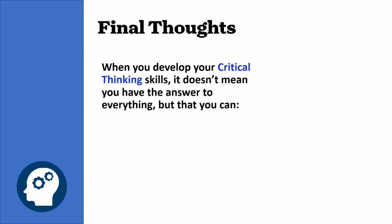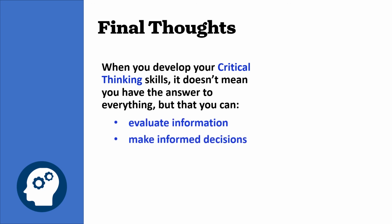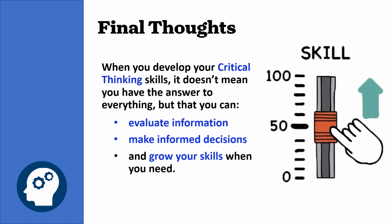When you develop your critical thinking skills, it doesn't mean you have the answer to everything, but you can evaluate information. You can make informed decisions. You can grow your skills when you need.